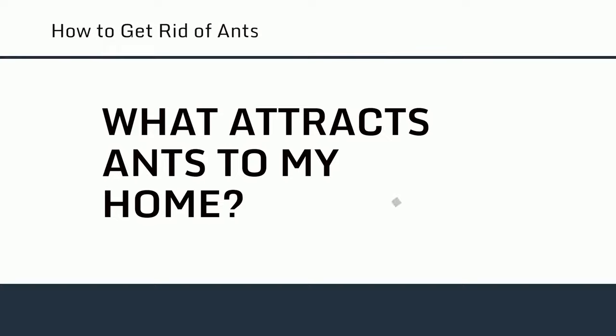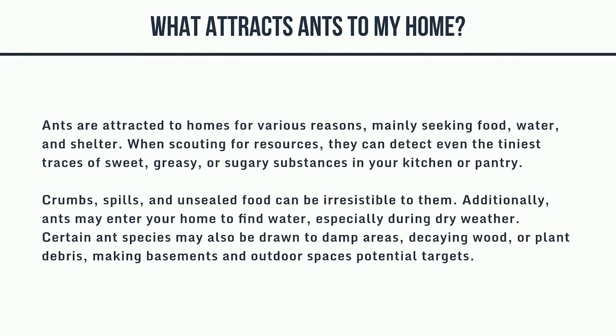What attracts ants to my home? Ants are attracted to homes for various reasons, mainly seeking food, water, and shelter. When scouting for resources, they can detect even the tiniest traces of sweet, greasy, or sugary substances in your kitchen or pantry. Crumbs, spills, and unsealed food can be irresistible to them.